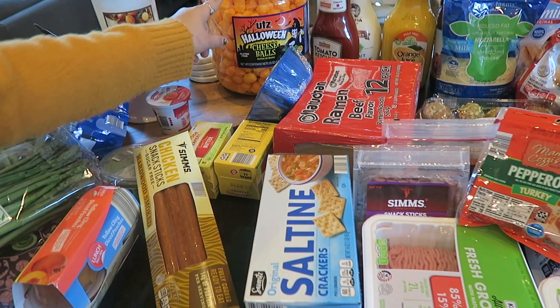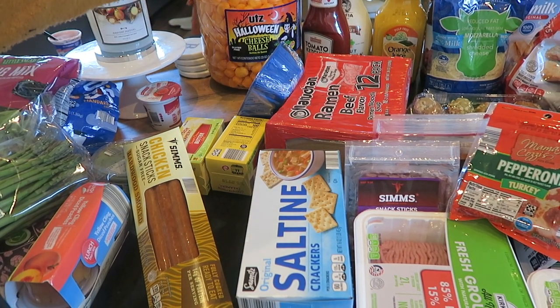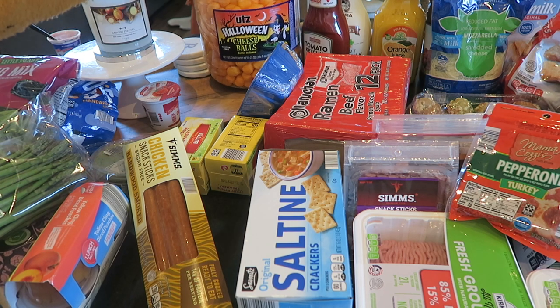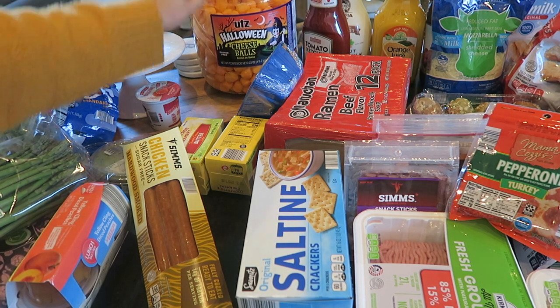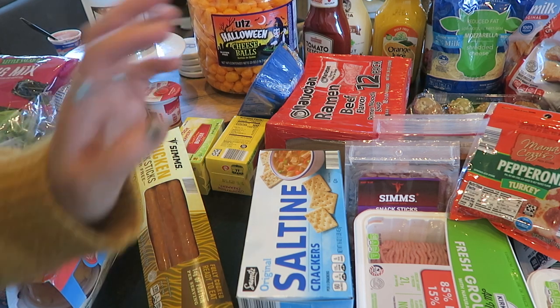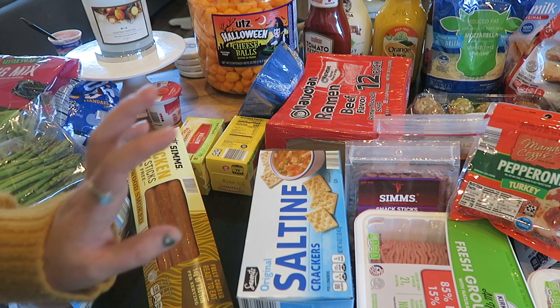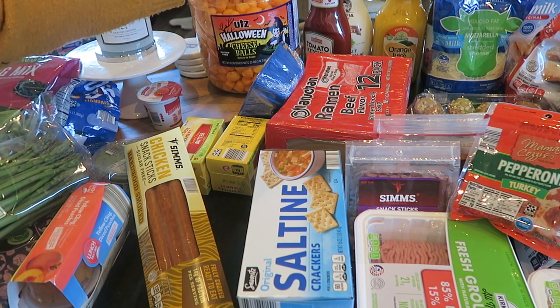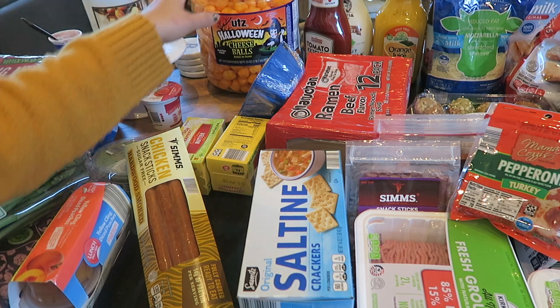Moving right along, I picked up some of these cheese balls and I put this on my Instagram story because I grew up with these. These were so good. Yes, they're gluten-free, but those are not healthy for you. I had a handful and I even feel kind of nauseous and junky right now. But these are so good.